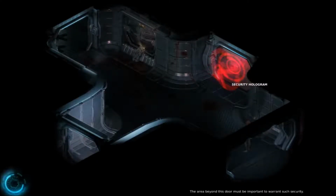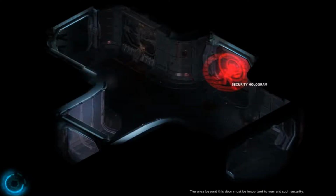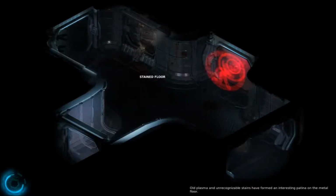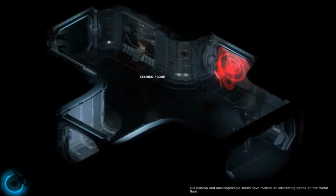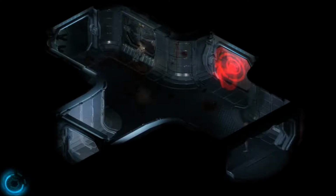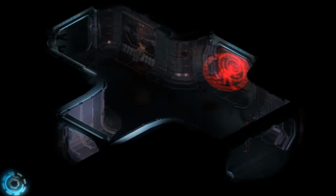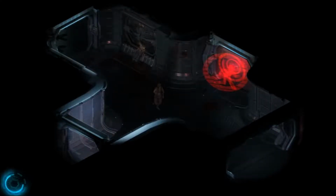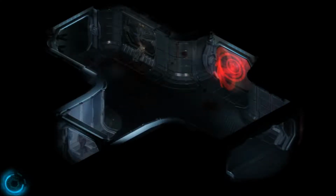Okay, so here we have the security hologram. The area beyond this door must be important to warrant such security. We have some stained floors. Old plasma and unrecognizable stains have formed an interesting patina on the metal floor. That's something that doesn't have any description, and this is something else. So, I think we'll start in here then. Maybe we should. Yeah, it was nothing that we could do with that. Probably it's red, so.